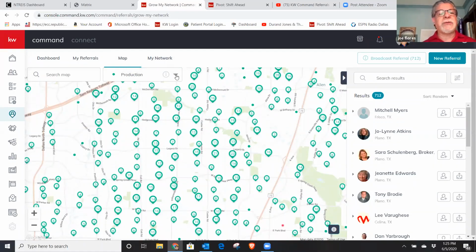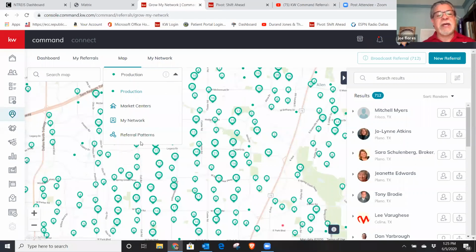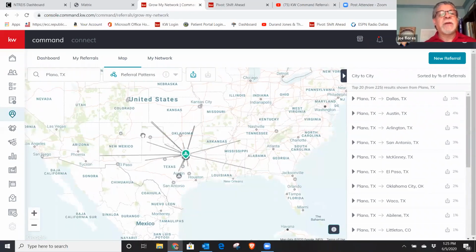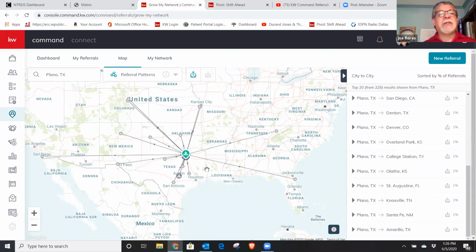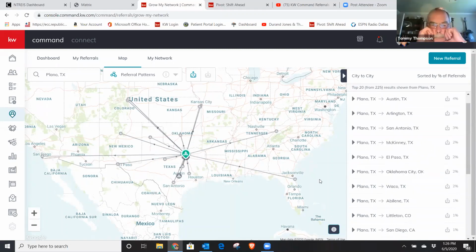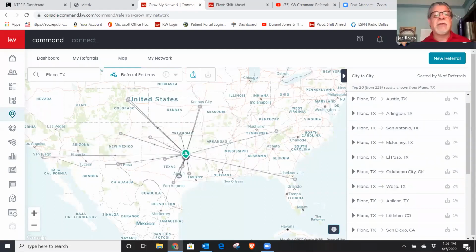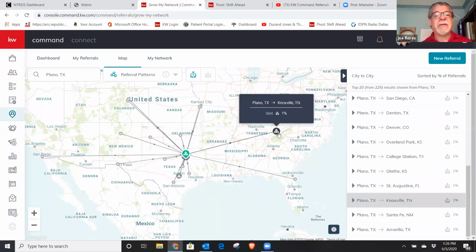Those are some of the filters that you can use when you're searching for someone that you want to refer out, or when you're getting inbound, you want to find out where they're from. The point that we wanted to show today is that when you go to referral patterns, this is pretty cool. It actually tells you where referrals are being sent out. So these are the referrals that are being sent out in Dallas-Fort Worth to all locations throughout the United States. And on the right-hand side, you can see Austin, Arlington, San Antonio, McKinney, El Paso, Oklahoma, Waco. It just tells you where these referrals are being sent out.